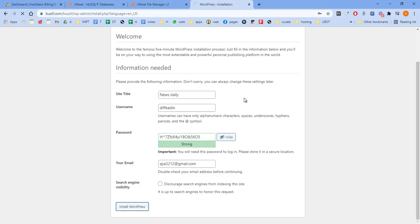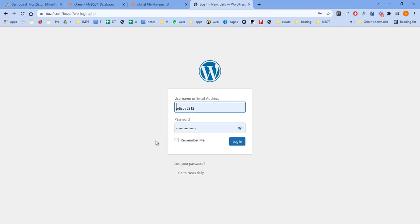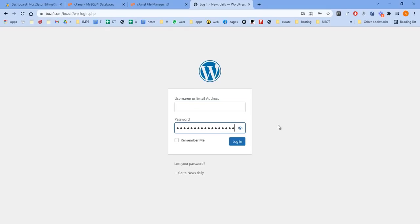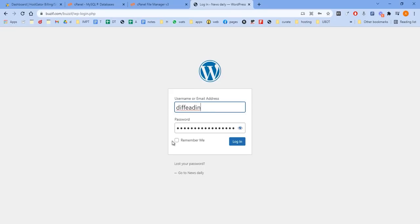Also click install WordPress now, and it will take a few seconds, and you will be on the WordPress admin page, and you should see this success message here. And yes, click login. Okay, good. Use the username and password that you previously created, and you can click remember me or not.